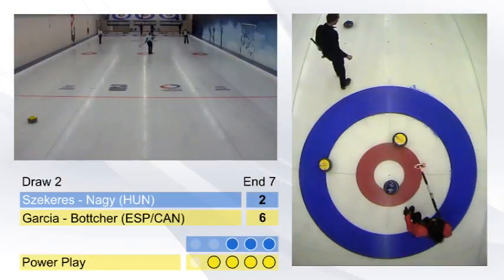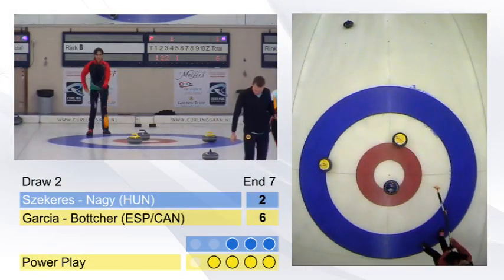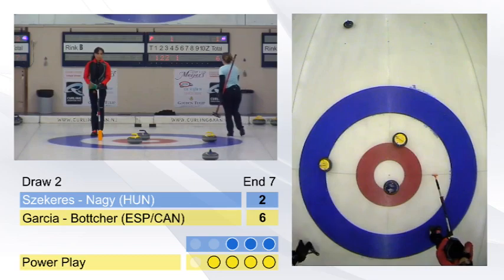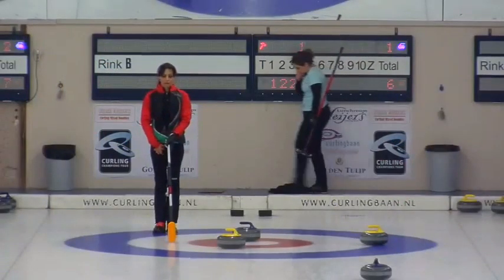So you see different teams approaching the whole perspective of the power play differently. You saw Brendan and Aratsu trying to pick off the guard. And here George and Ildi just put one on the pin, trying to force the play back to the middle.